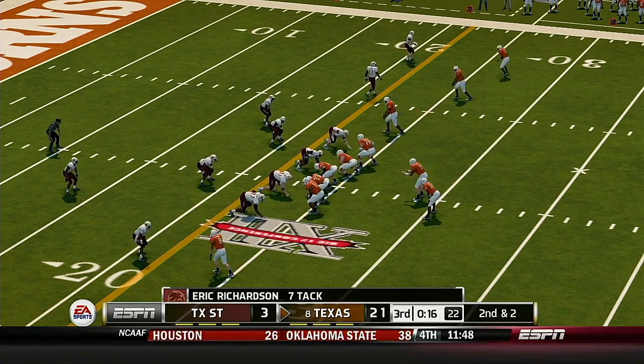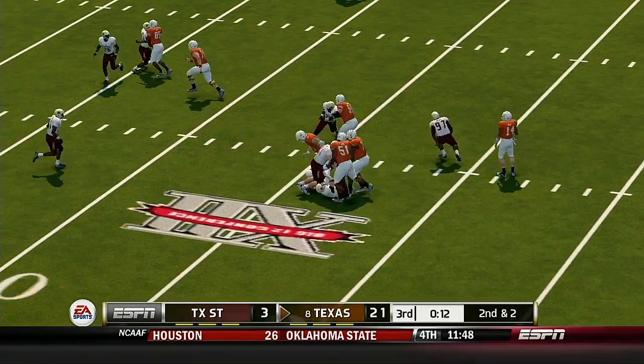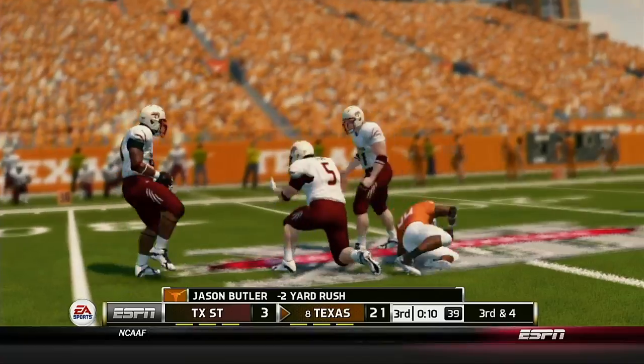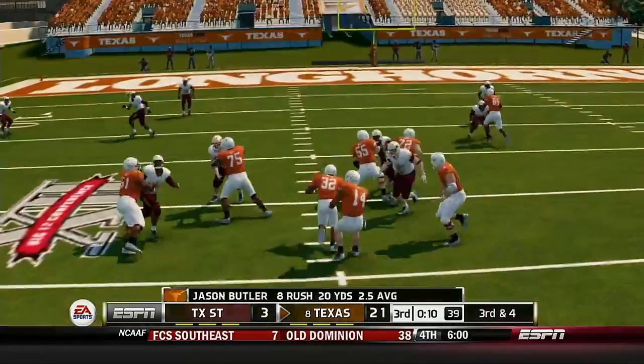There are 5 wide receivers split out. The quarterback in the gun. Tailback brought down for a loss. Loss of 2 yards on the play. That'll bring up third and four.